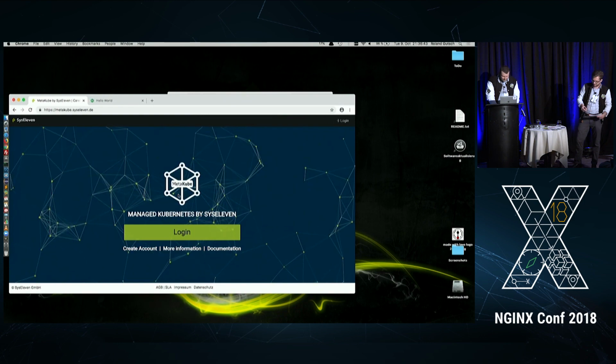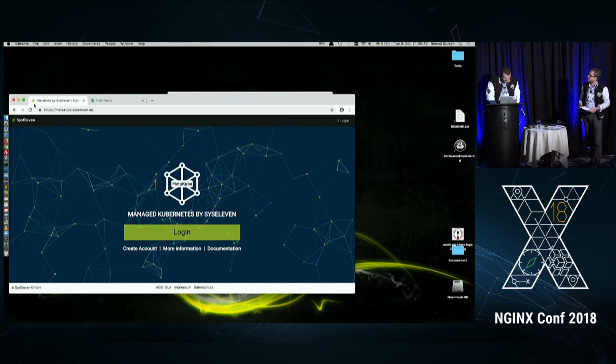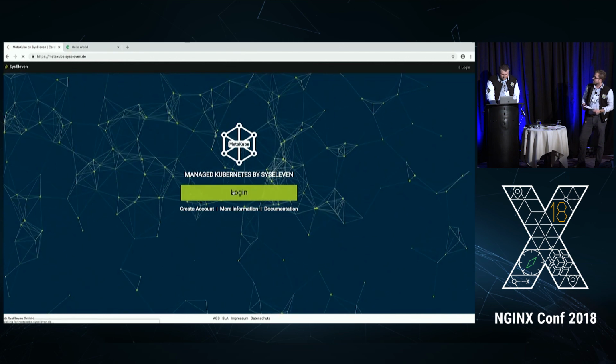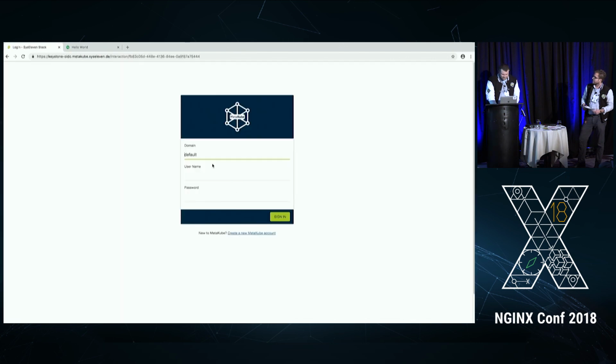There you go. At first, I wanted to show you the Medicube setup. As I said, we have a dashboard. You can access it via your browser. You can just log in.